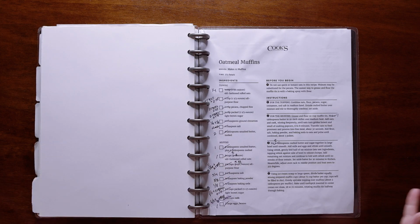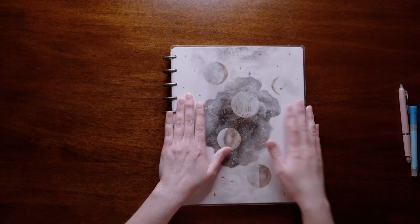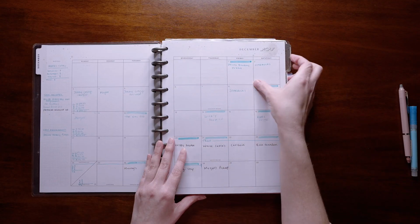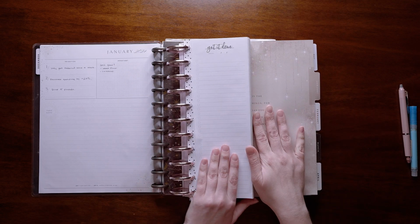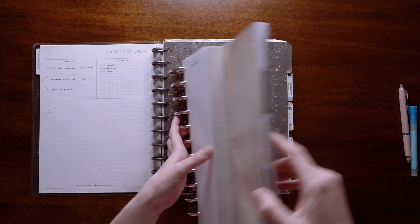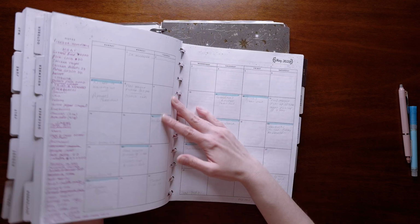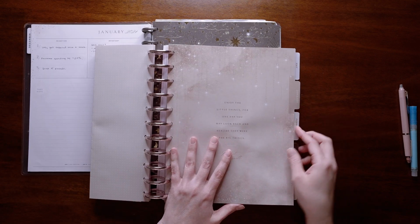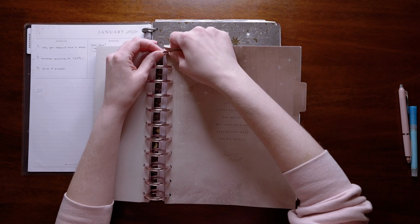So that's, I guess, the flip through of it. And now let's get it set up for 2024. I'm gonna leave December in here. This is where I've been storing all the 2024 dividers and previous ones for 2023. I think I'm only gonna add a month at a time, or maybe 2 months. We'll do 2 months.